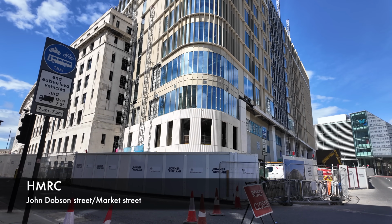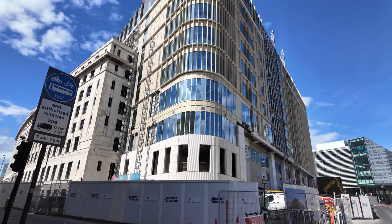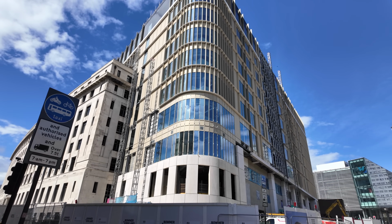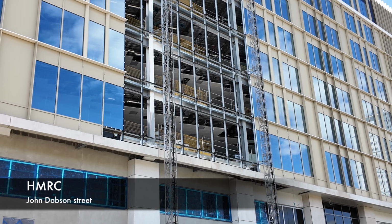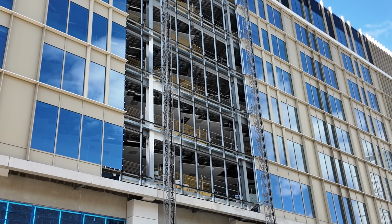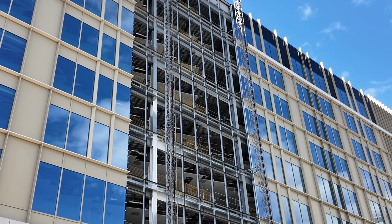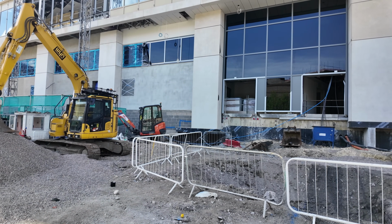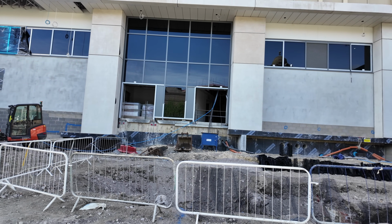Moving on down to the biggest building project going on in the city right now, the new His Majesty's Revenue and Customs building. On the corner of John Dobson Street and Market Street, work to install the windows and the panels is nearing completion on the upper parts of the building. Around on John Dobson Street itself, work to fill in the gap is still ongoing, with all the window frames now fitted, and you can see the suspended ceiling gets closer to the edge of the building on every floor from bottom to top. And you can also see what looks like is going to be an entrance or emergency exit being built around this side of the building.